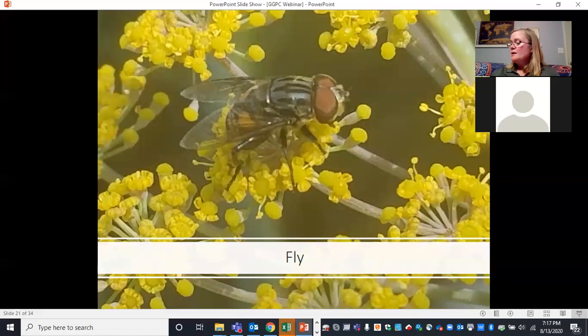So the next thing we're going to talk about is bee mimics or flower flies. They're often found in pollinator habitats, and they are actually flies with coloring that resembles the coloring of a bee. Flower flies are not as hairy as bees, and they're not as efficient at carrying pollen either, but some are really good pollinators despite that.